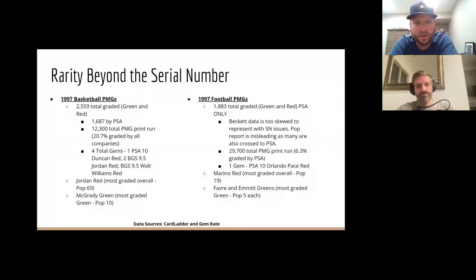I know there's some people that say, well, there's obviously 100% of the print run out there because they printed it and put it out. I just don't believe that it's out there. I think some of this stuff got destroyed. I don't want to be a conspiracy theorist, but I don't see how it's possible that even 75% of these cards survived.